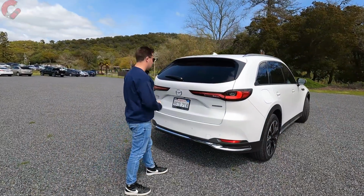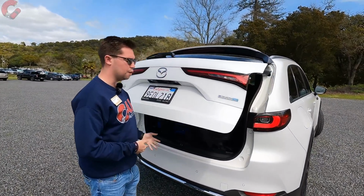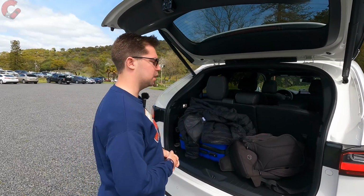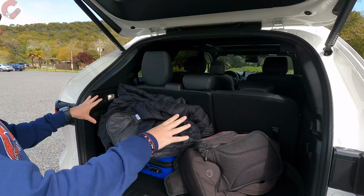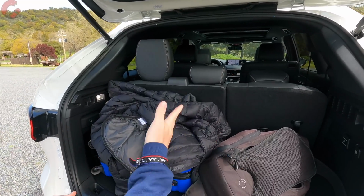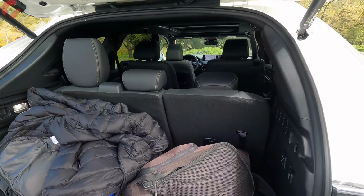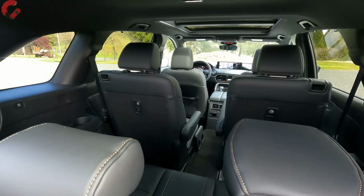Now, walking up to the cargo area, one really nice thing about this new version is that we do have a hands-free power tailgate, so you can do it with your foot, which is something that the Mazda brand has not had before. And as far as the space back here, I know we have some of our camera gear. We're looking at about 16 cubic feet behind the third row seats, and that expands all the way up to about 75 cubic feet if you fold all the seats down, which is a good amount of space.